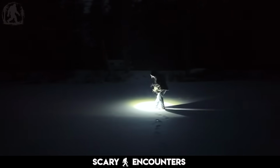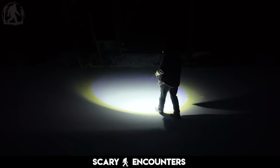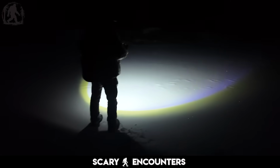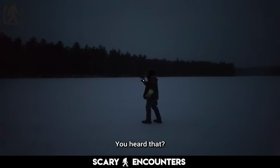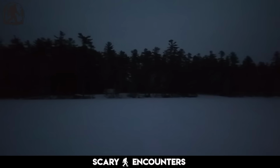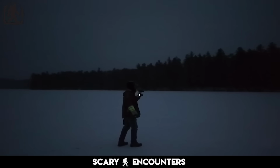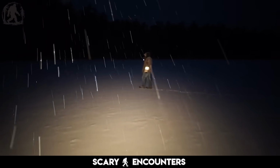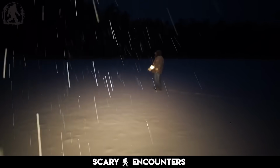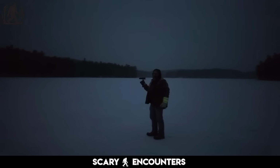The thick hat he's wearing makes it hard to hear clearly, but there's a sound, a deep, resonant voice. It's unsettling. You heard that? This Bigfoot hunting trip is turning into one of the most dangerous things he's ever done. Walking across a frozen lake at night, surrounded by deep silence and creeping fear, takes a mental toll. The snow and darkness distort his senses, making it hard to stay grounded.